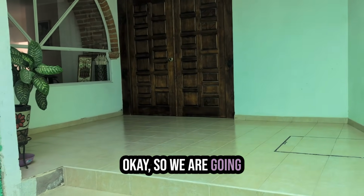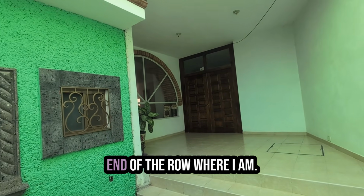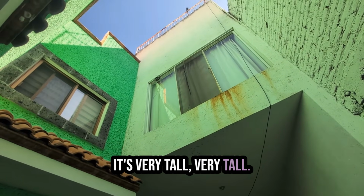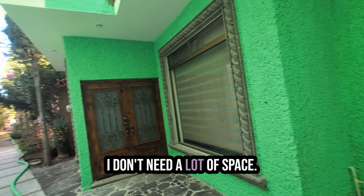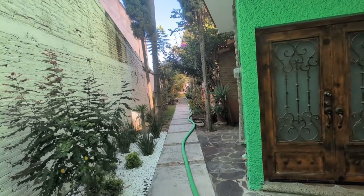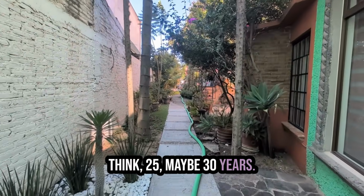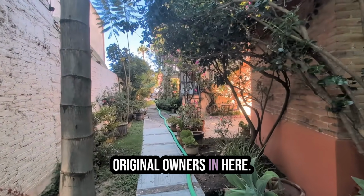Okay, so we are going to do a little video. This is the house at the end of the row where I am. It's very tall, very tall. I have a very small little casita. I don't need a lot of space. I'm on the last row of this little subdivision. It's been here probably 25, maybe 30 years. I'm friends with one of the original owners in here.